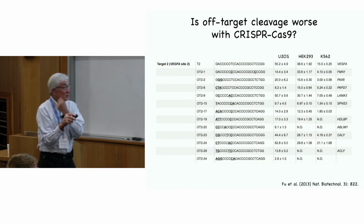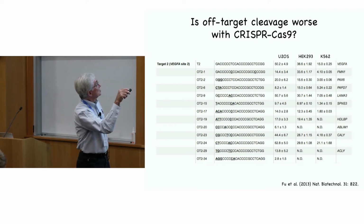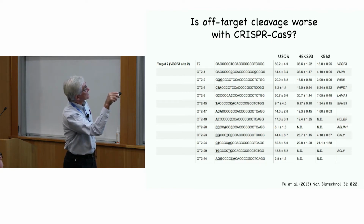Then they went to endogenous genes to look to see what's going on. So this is the target. And in the genome of these human cells, there are 3 different types of human cells, there are some sequences that are related but not identical to the intended target. So let's look at U2OS cells.